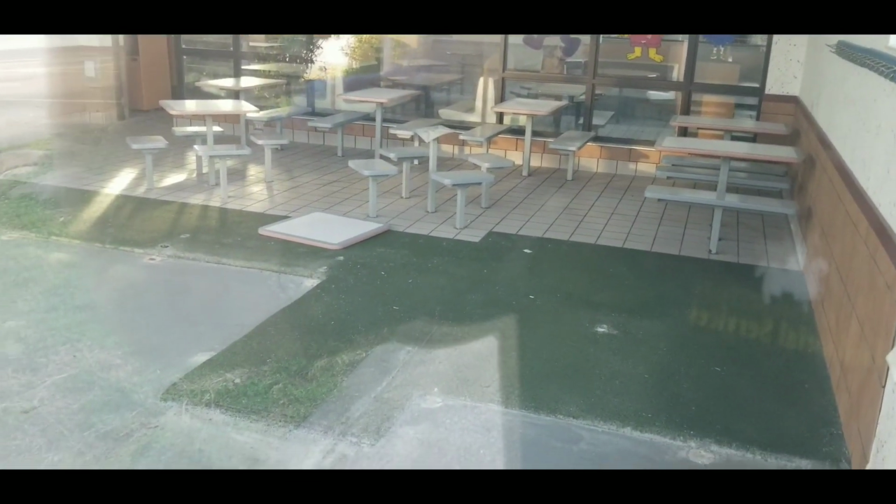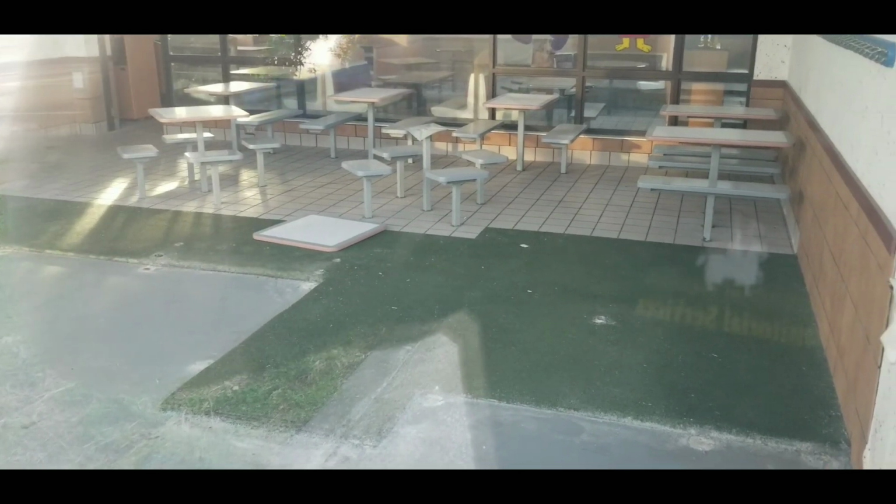It's been so long. But they used to have the play pen thing in here. And I think that looks like a putt-putt or something like that. Doesn't it look like a putt-putt course or something like that? That little AstroTurf over there? I don't know. It's pretty cool.